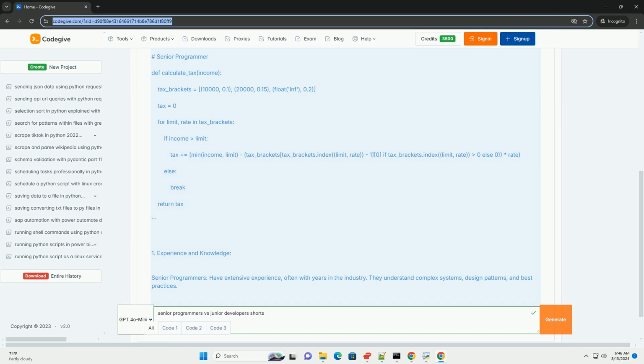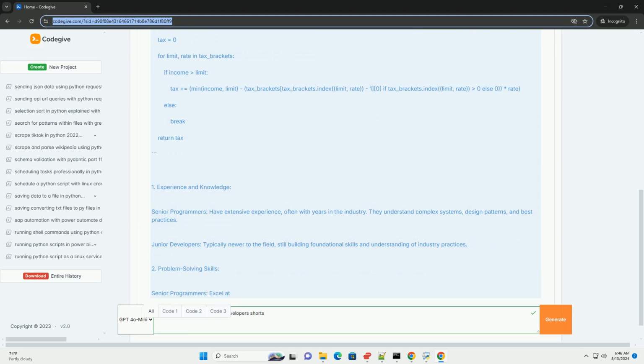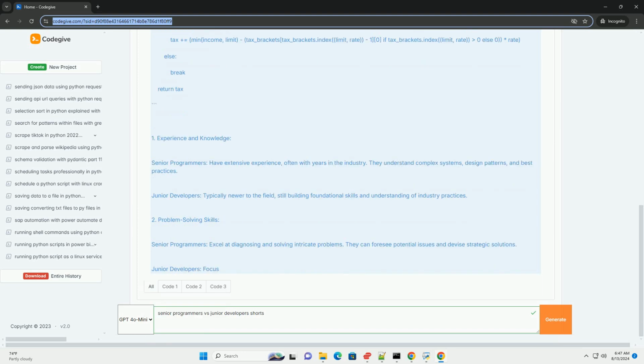3. Autonomy and leadership. Senior programmers work independently and take ownership of projects. They mentor juniors and lead teams, offering guidance and feedback. Junior developers often work under supervision, requiring direction and feedback to complete tasks and grow in their roles.